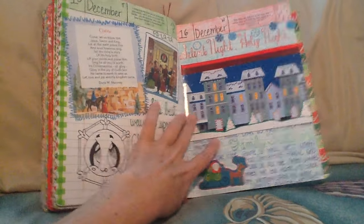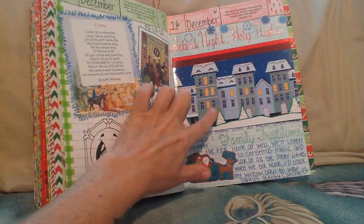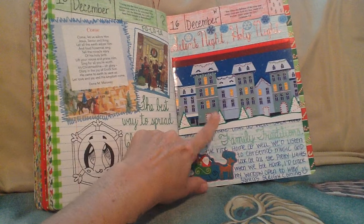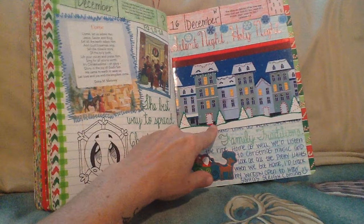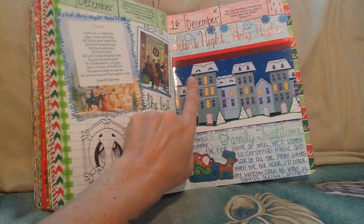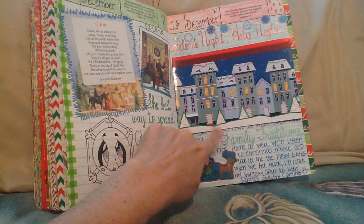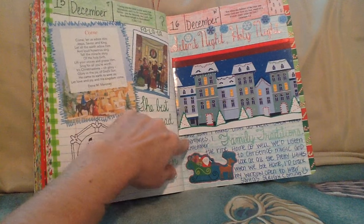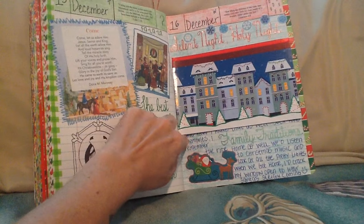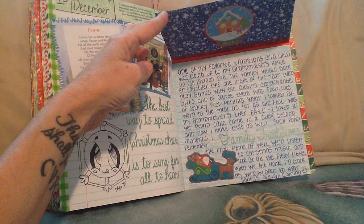And then on this page here was Silent Night, Holy Night was the letter at prompt. And then this right here I had showed in a previous video. It was like an advertisement that I got in the mail, and so I just added the little strands of lights onto it and colored it in a little bit, because one of our traditions, again with the family traditions, is going Christmas lighting, and so that's what we do.